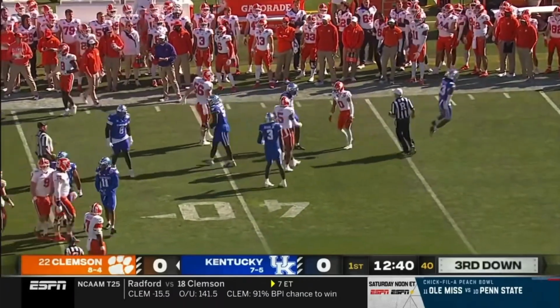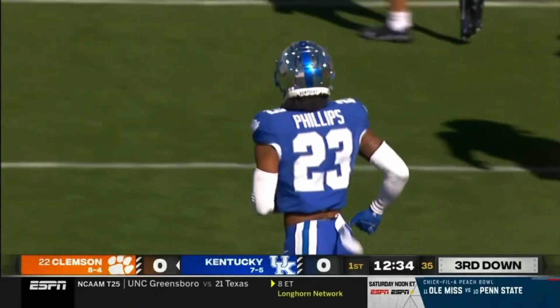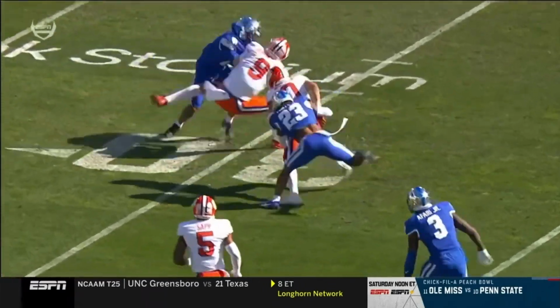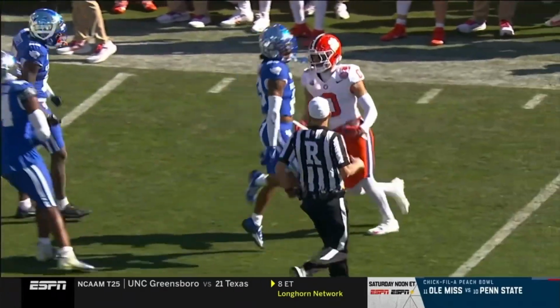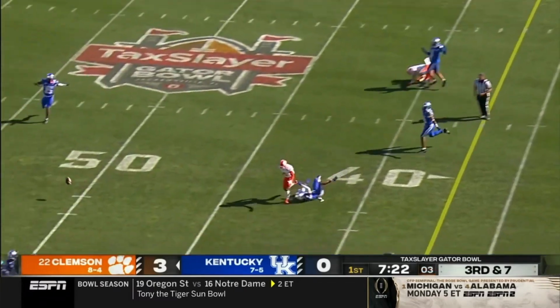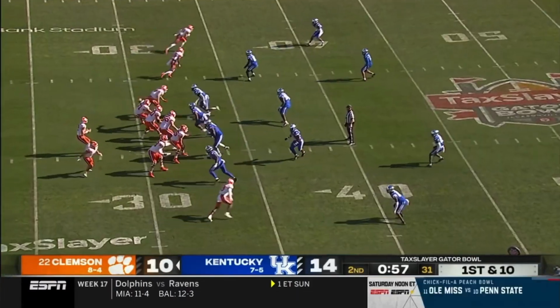My comparison for Andru Phillips is Ronald Darby. Darby's been solid in the league. He's never been an elite corner, but he's had some solid years in the league. He hasn't ever been super productive, but he's been a versatile piece in the secondary. You can move him around. Maybe not the most fast, but there's a lot of similarities there between Darby and Phillips. I don't think Phillips is ever going to be a superstar, but I could see him being a solid corner, similar to what Darby's been in his career.